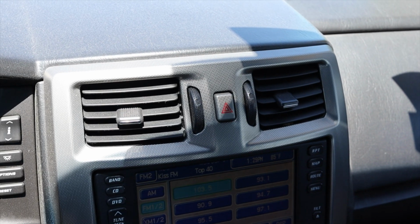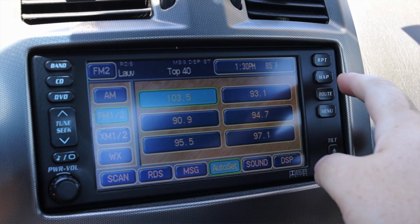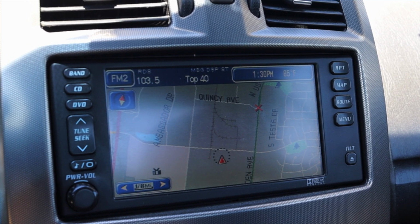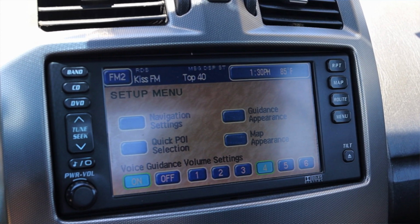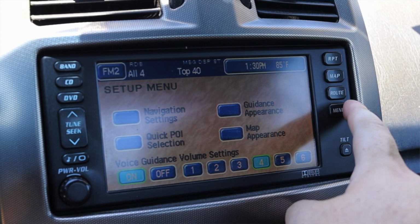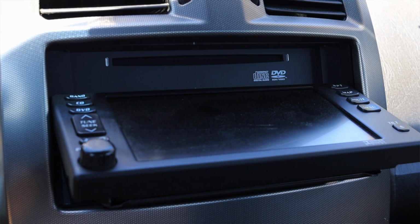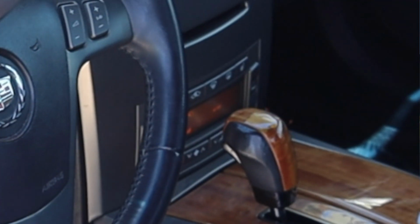Moving into the center, I have 2 climate control vents and a hazard switch, and then I have the infotainment system. This is a very dated infotainment system, but you have to remember this is 2004. It does actually have built-in navigation, and it is touchscreen, which was kind of ahead of its time and a nice feature for '04. So not the end of the world. And I do get a CD player down below. Then I have my climate controls.